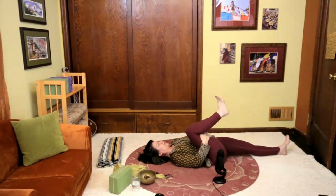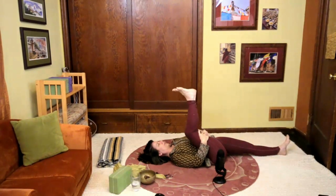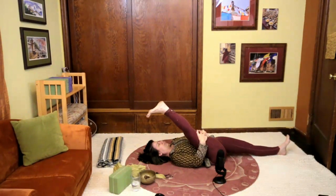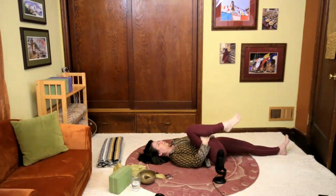One more time, inhale, straighten your right leg. Whatever amount it can be straight, doesn't have to be all the way straight. And exhale, bend your right knee. Keep your mind at the back of the left heel.